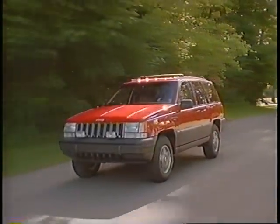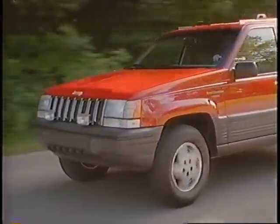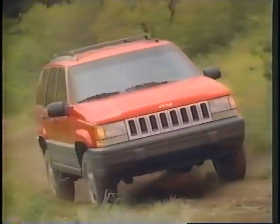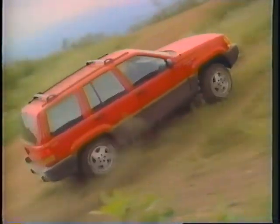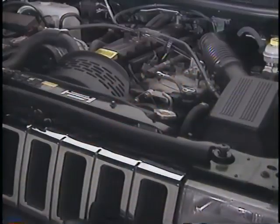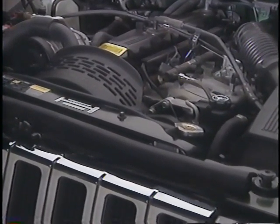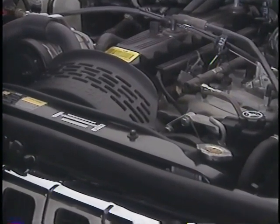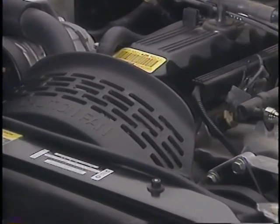Your Jeep Grand Cherokee's engine cooling fan is designed to provide maximum engine cooling performance when your engine needs it most, such as during hot weather, in heavy traffic, and when you're hauling heavy loads or towing a trailer. During these conditions, your fan may sound louder than usual, and you may hear it turn on more often. This is normal. It indicates that the fan is working properly to provide maximum cooling to your engine.